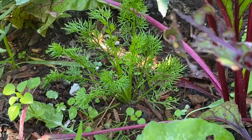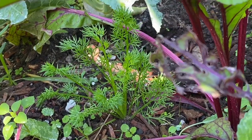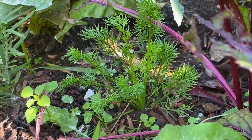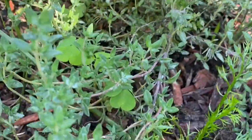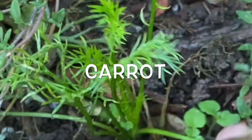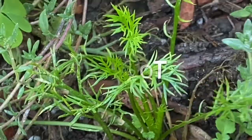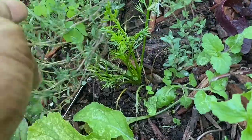And then when I looked over, this is a carrot plant, and I didn't plant that there, so I guess it planted from seed from the spring. I have my carrots in another section of the garden, and it looks like there's two carrot plants that kind of self-seeded. Here's another one. So always excited to see carrots. So we got two little carrots mixed in with everything.